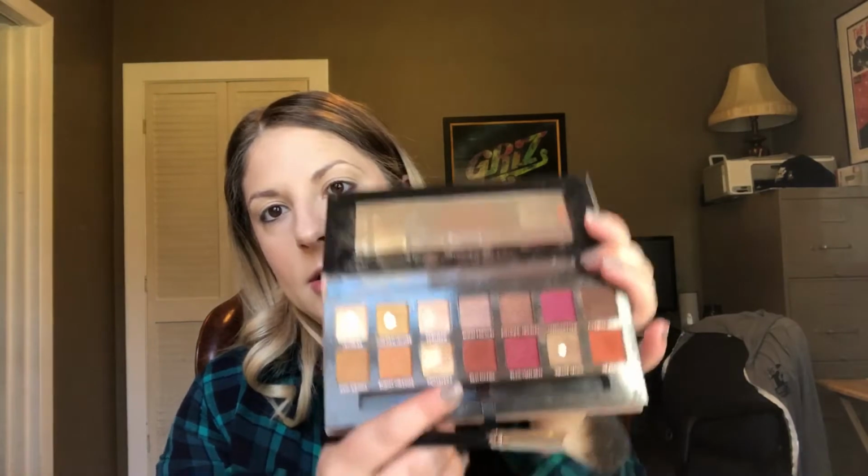Fun little trick I learned from my local Sephora girl. This Primavera shade in the Modern Renaissance palette. Kind of a blinding highlight. So I'm gonna just take a little right there and just really kind of build that glow up.